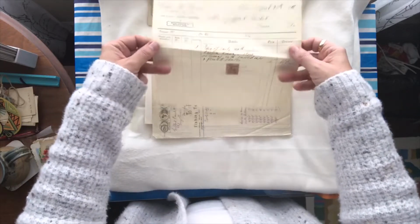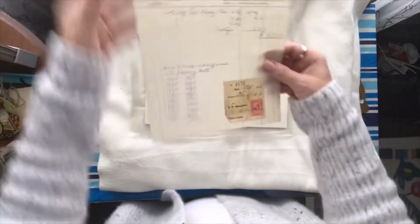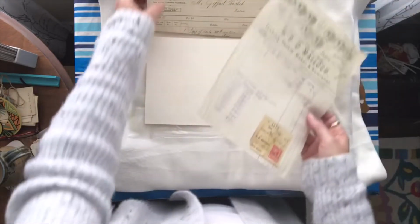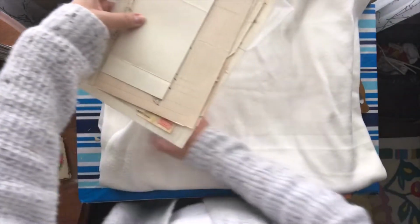£500, whatever that was. Oops, 1911. And then there was this one, 1915. You can see the little receipt must have been stuck on there as well. So those were some receipts that I bid on as well.